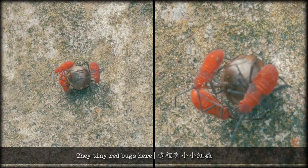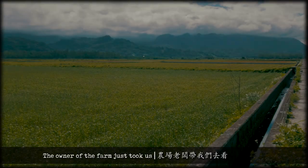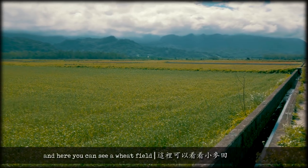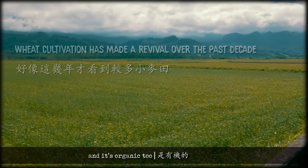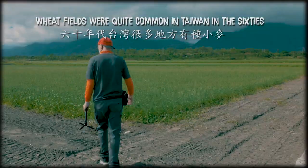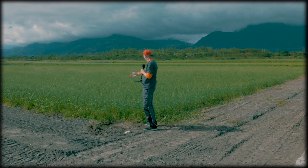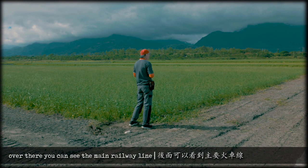They have tiny red bugs here on the rock. The owner of the farm just took us to his fields, and here you can see a wheat field. I didn't know they grow wheat in Taiwan, and it's organic too. Here's another wheat field. Beautiful. And over there you can see the main railway line.